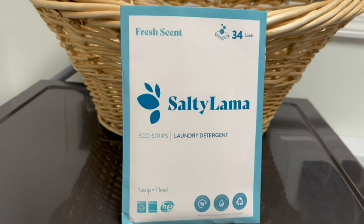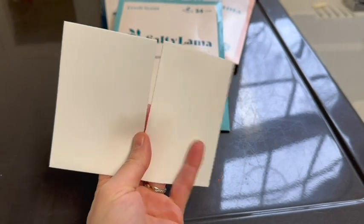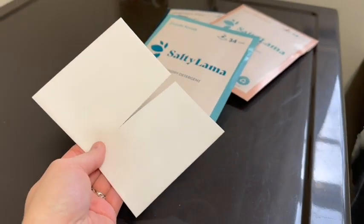It weighs nothing. So if you want to take laundry detergent with you when you're traveling, you can just pop this in your bag, no big deal, and you have it with you when you need it. So I really love that this company is focused on quality because these really do work. They get your clothes nice and clean, they smell fresh, and they just feel amazing when you wear them.